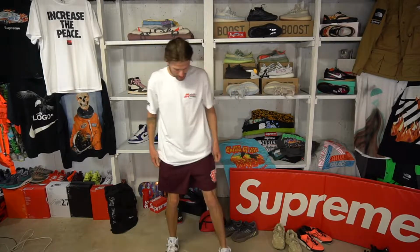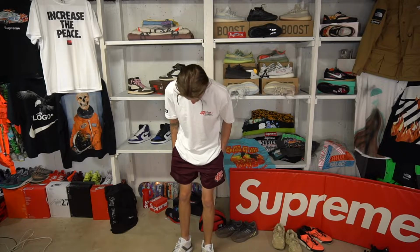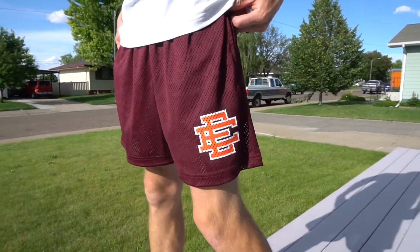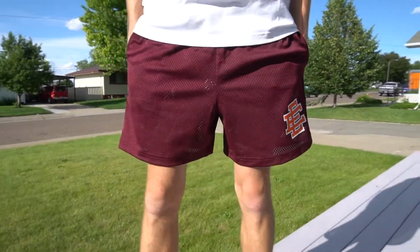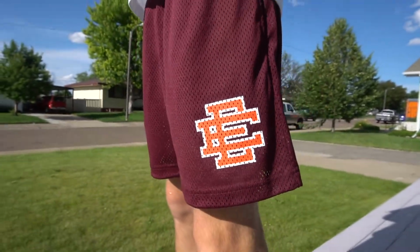I don't know. You guys tell me. Let's go ahead. I'm gonna throw these on. All right. Oh yeah, these are definitely more airy. They feel amazing actually. They're probably the best summer shorts you could ever get. They are really short, so anybody who's worried about them not being long enough, you're gonna wanna size up a bunch and just tie the drawstring really tight.